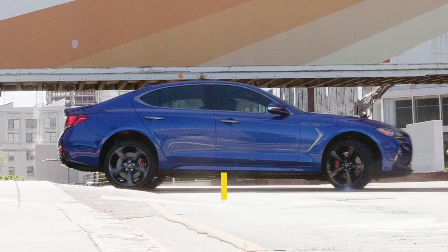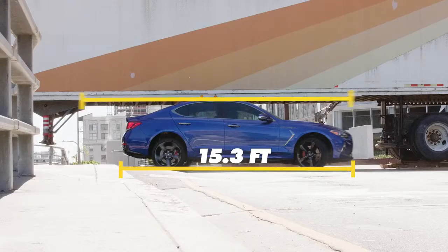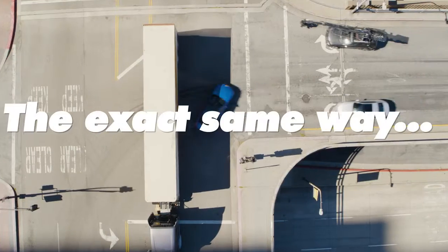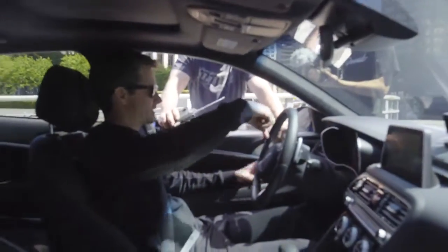Right at this moment, Tanner is squeezing a 15.3 foot Genesis through a 22-foot gap, balancing the throttle, brake, and the craziest part is he's got to do this on command, the exact same way every time. Feels lucky when it works. It's one of the hardest jobs in the world, and I'm about to tell you exactly how he does it.